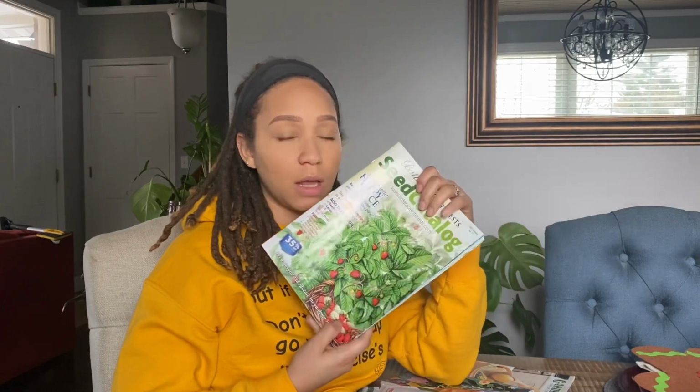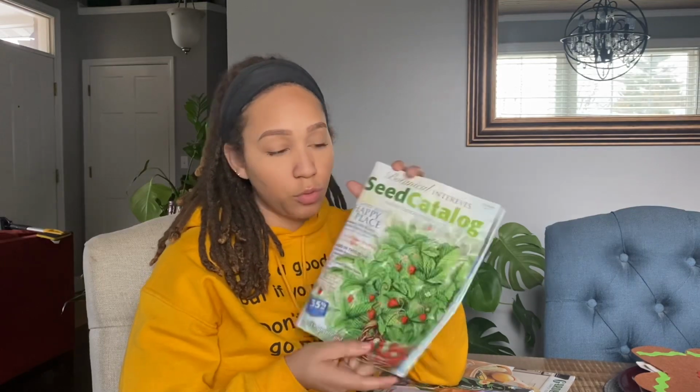The next company that I want to go into is Botanical Interest. I have been loving ordering seeds from them. I always see their seeds offered in grocery stores, Whole Foods, etc. They always have a small display, and I'm always attracted to them because of the illustrations that they have on their seed packets. I don't know why, but to me, that really appeals. It gets my creative juices flowing as far as some of the things that I want to grow. So yeah, definitely a good one to request.